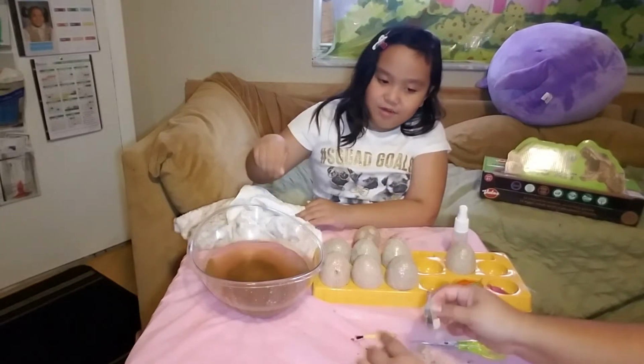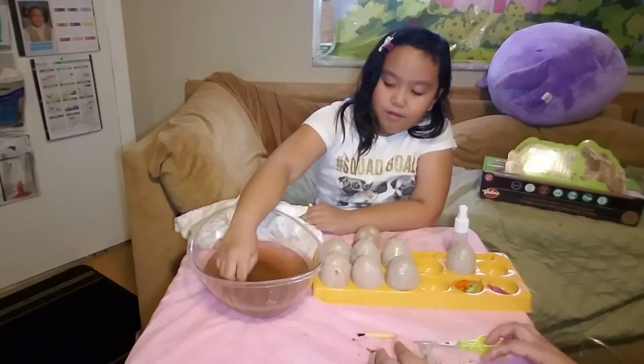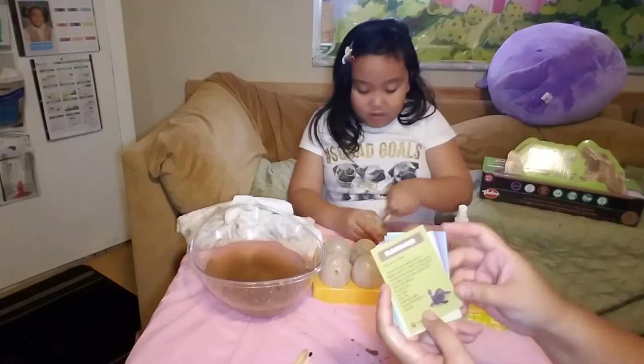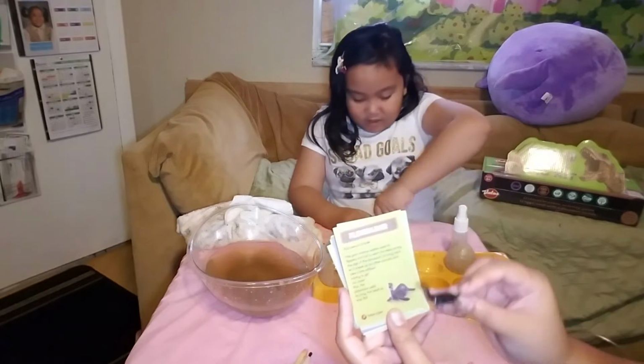It's like a penguin. It's a plesiosaur. It's like a blue one. Oh, you're right. It's the baby one. Is the mom.